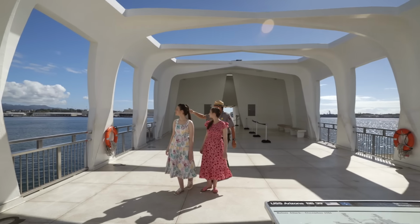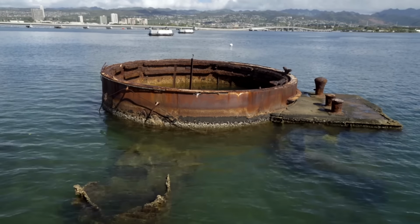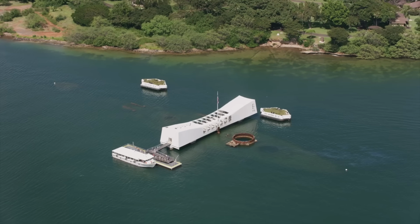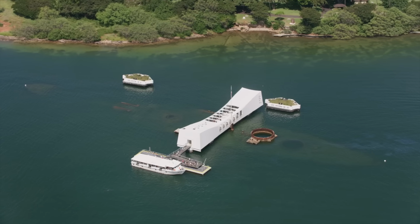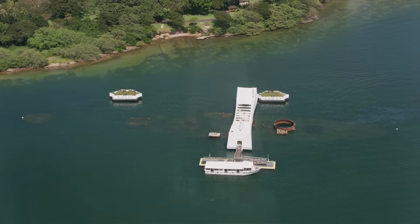Right over here is the barbette to the Arizona. This is where gun turret number 3 sat on top. And if you look at the buoy, that's the end of the ship. Yes. Right over there is the bow of the ship. It's two football fields long. Oh, that's so long. And over 100 feet wide.